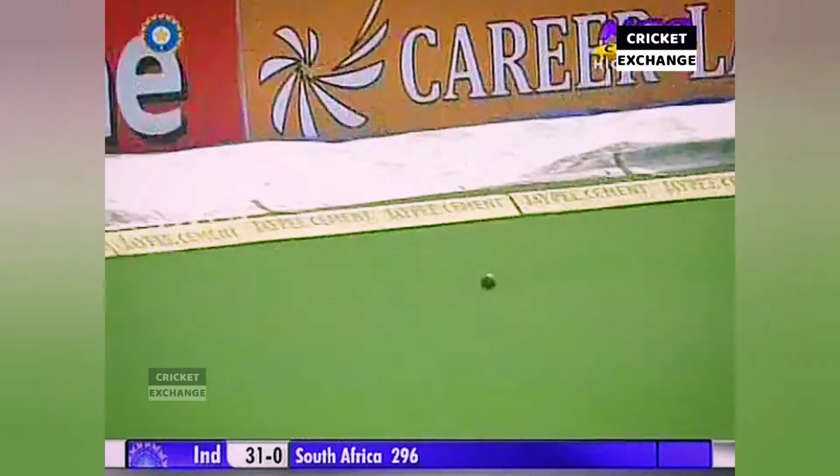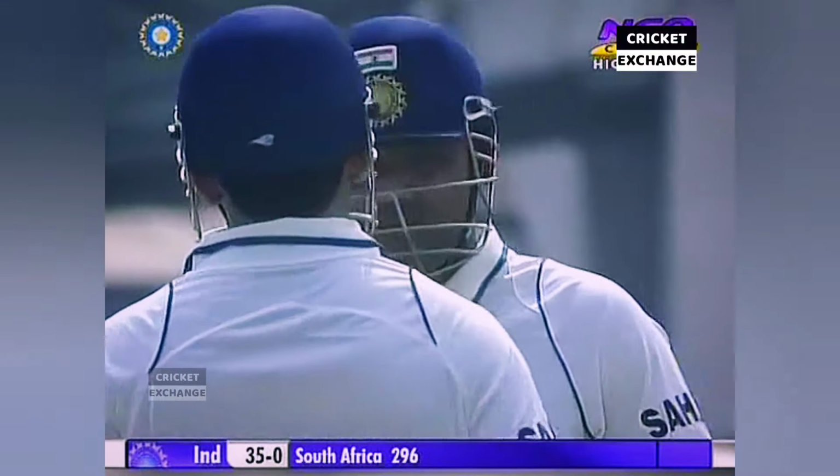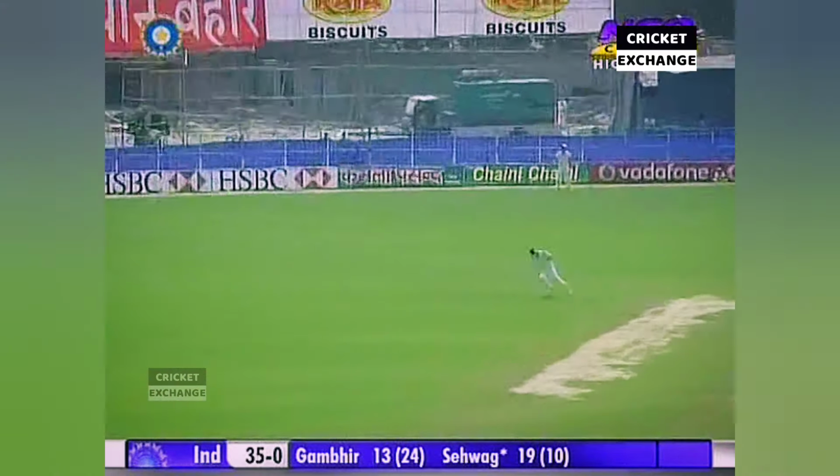Take that. What a player to watch when he gets going. Virendra Sehwag gets to 19, and that's his fourth boundary. Four more.